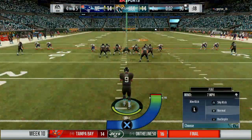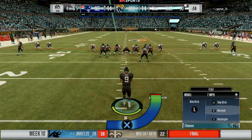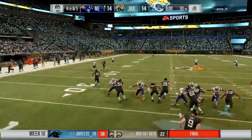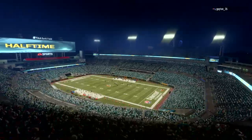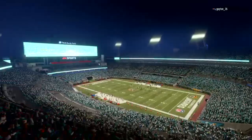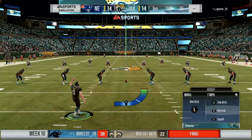And the Jaguars send out their punter as he's on here to punt it away. He's been a busy man here in this first half as he gets it away. So thanks to the late touchdown, it's a tie ball game here heading to break, as we now go downstate to Orlando and check in with Jonathan Coachman with our EA Sports Halftime Report.